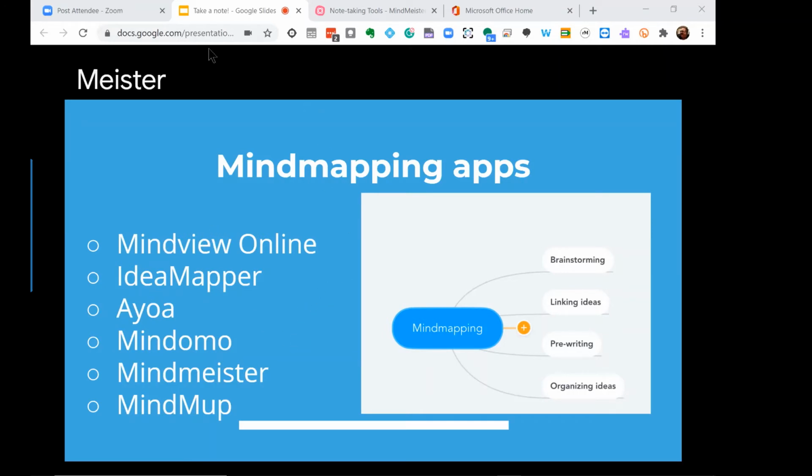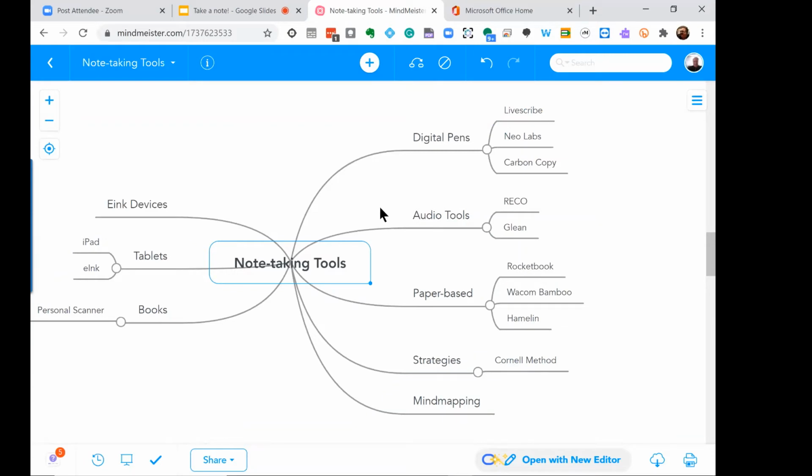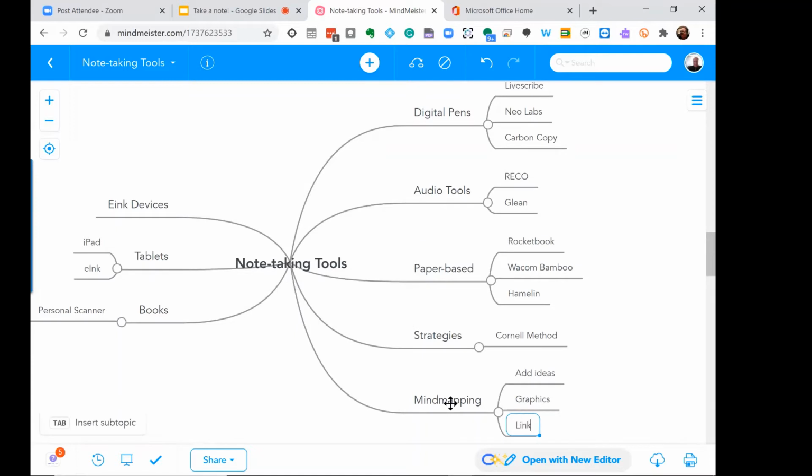So let me just move this down. I actually have some videos, but I just wanted to show you, this is MindMeister. It works in the Chrome browser, and it allows me to add ideas, and now I'm just hitting the enter key. I can also use graphics. I can also use links.